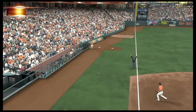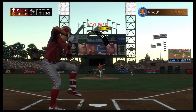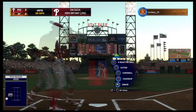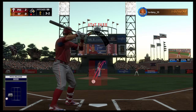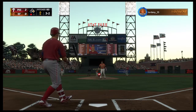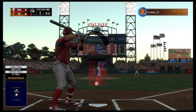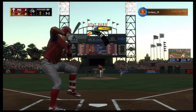Still hanging with him. Another good swing to keep it going. Another try at 2-2. And he misses this one inside, and that'll run things full 3-2. He's set. Here's the 3-2. Neither guy willing to give in, and the at-bat will continue. The payoff pitch one more time.